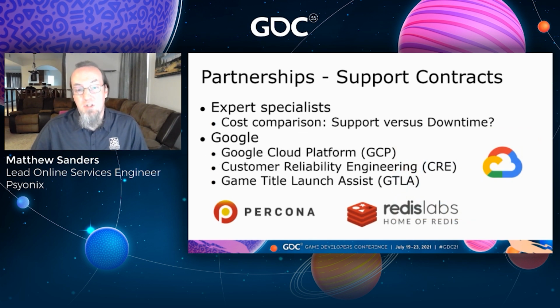Now let's talk about our partnerships. From very early on, we knew we wanted to line up the best possible external support. We don't have a huge engineering staff, so we wanted to augment with dedicated experts wherever possible. The primary intent of signing support contracts was to be able to summon expert specialists at a moment's notice. We quickly noticed that having specialists on call like this is actually pretty expensive. But our thought process was, if the expert help reduces our downtime at all, it would quickly pay for itself by restoring our revenue stream sooner.